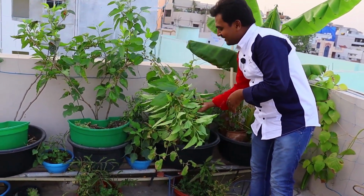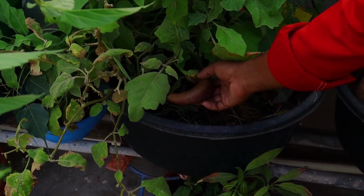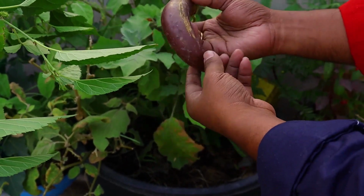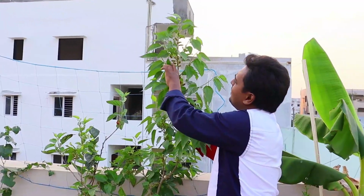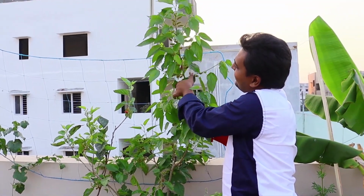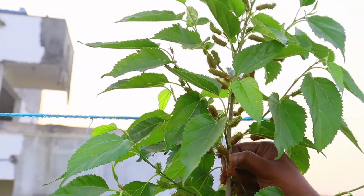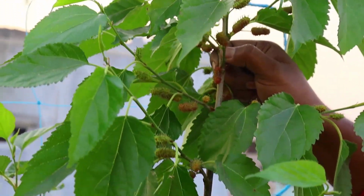Here I have another variety of brinjal. This is black beauty brinjal. I left one fruit on the plant itself to get seeds out of it, and it's almost ready. So I can prepare seeds out of this fruit. Here I have mulberry plant. You can see how it is fruiting. They are yet to ripen, so it probably takes a week or 10 days to ripen fully so that we can enjoy fruits.